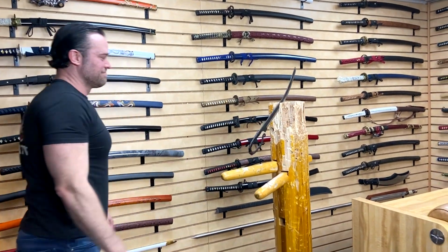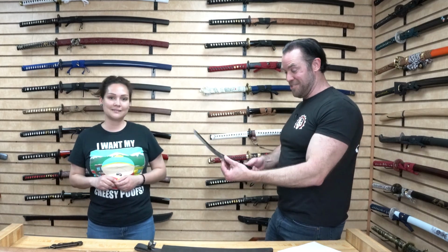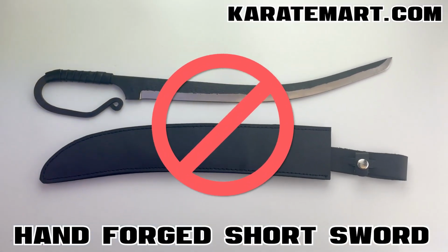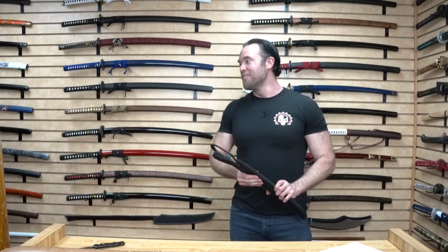Okay, so what do you think? Should we... I personally don't think we should sell this thing. I think we should just put it to the wayside, hang it on the wall. I mean, yes, we could, we'll definitely have a nice wall hanger. But I just don't want to sell things I don't like, guys. Let's just make an executive decision and say we're not going to sell this thing. Okay, good. So let's go ahead and put this away and move on to our next weapon.